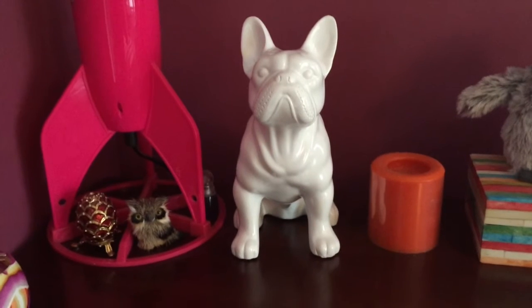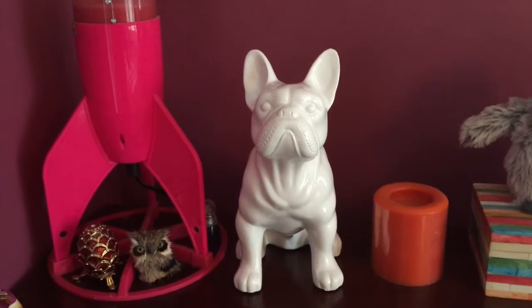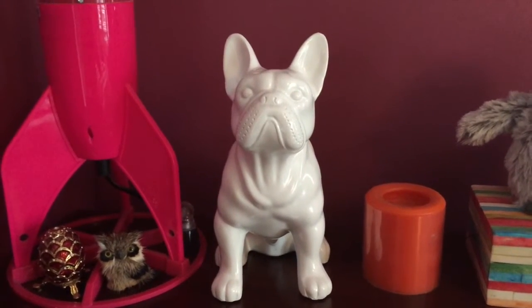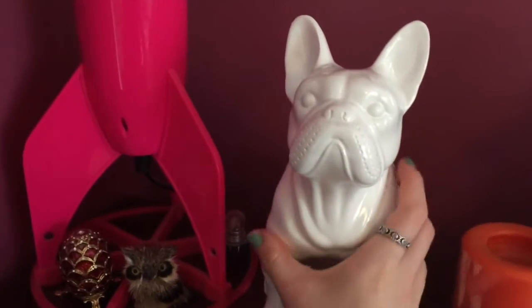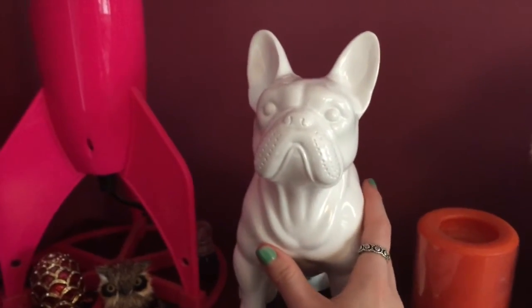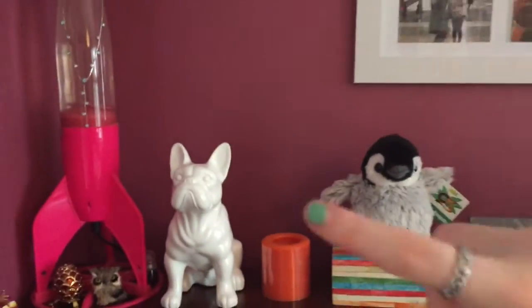Over here is this recent purchase that my parents got me, and I absolutely love it. They got it from an art hotel. I've gone completely blank with the name, but I mentioned it in a vlog, so you guys will see that coming up. And it's just a French bulldog, and it's really good quality, and it's quite heavy and sturdy, and I just absolutely, whoa, I just slammed it. I just absolutely love it because I love French bulldogs, and it's just so cute. And it looks really good with all the white stuff in my room.